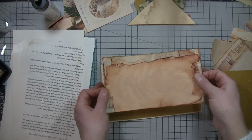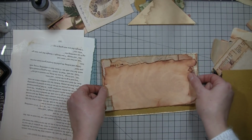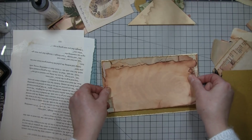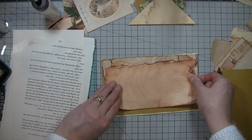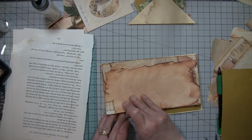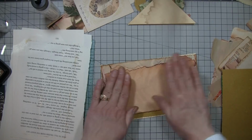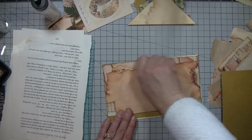I think this goes this way. Am I right? Yeah, I just want to make sure I'm right side up. There's a fern, I don't know if you can see it in the print of this old paper. And I have to trim the edge over there.